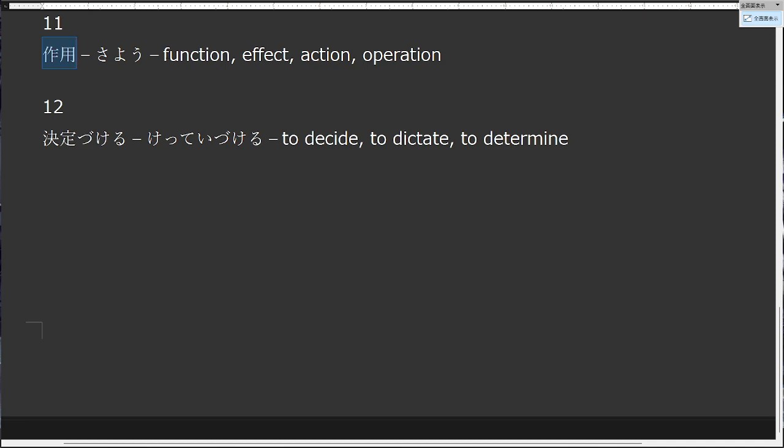Sayo is an effect, function or operation. Sayo desu. Sayo is an effect, function, or operation. And finally, number 12 is kette zukeru. Kette zukeru is to decide, to dictate, or to determine, with tsukeru on the right side for to attach or to append, and ketsu on the left side for to decide. And te on the right side for to establish or decide. So kette is to establish a decision or an established decision, kette.